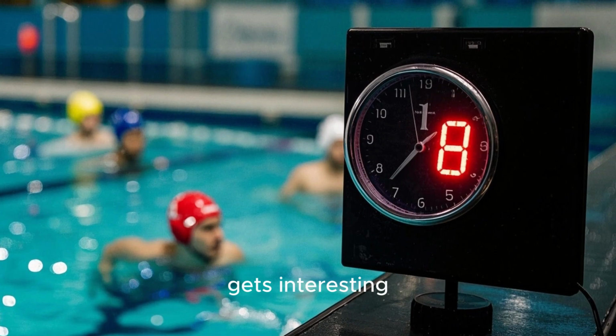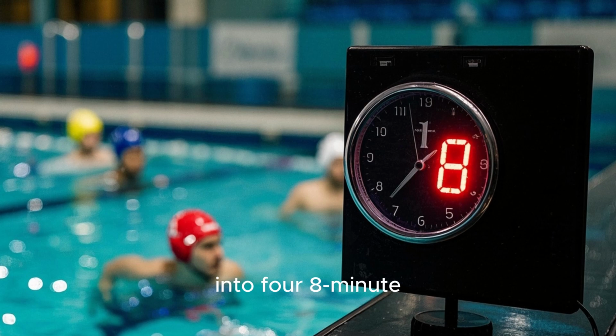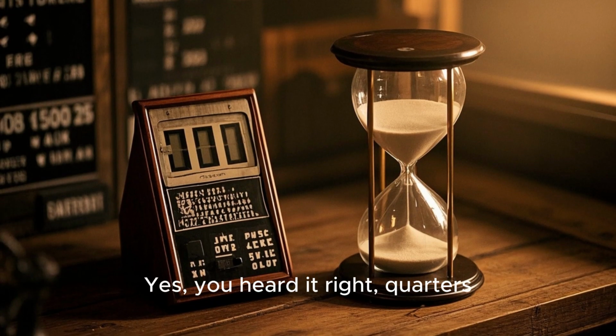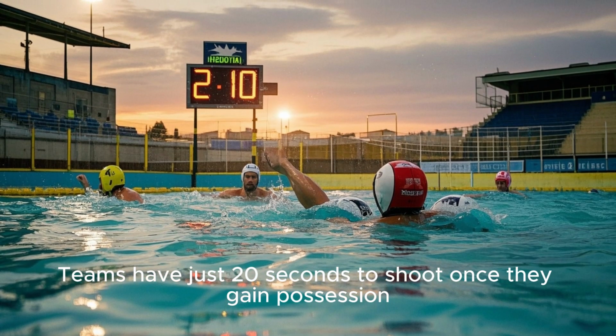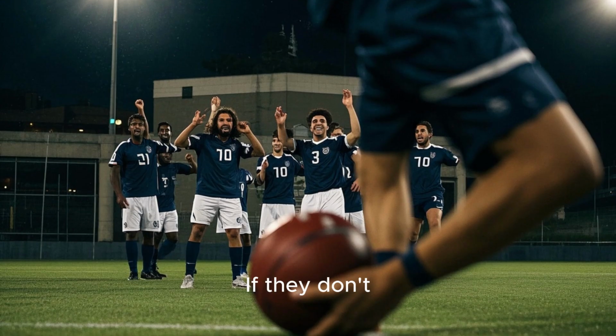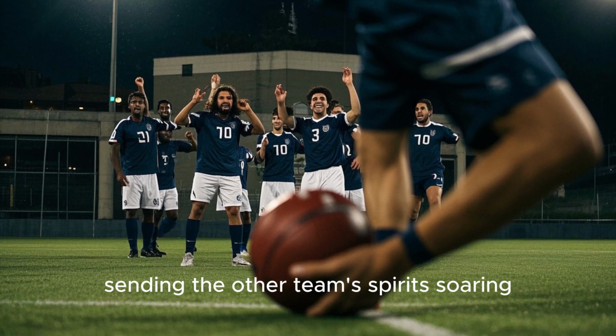Now here's where it gets interesting. Unlike traditional sports, water polo matches are divided into 4 8-minute quarters. Yes, you heard it right, quarters. And keep an eye on the possession clock. Teams have just 20 seconds to shoot once they gain possession. If they don't, they risk losing the ball through an exclusion, sending the other team's spirits soaring.